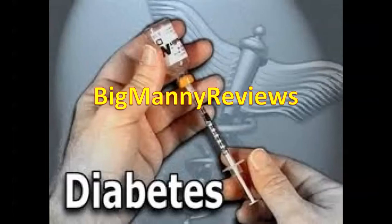Now, if the brain arteries get blocked, you become dopey. If the arteries in your eyes and the retina, which perceives vision, are affected, then you start losing your eyesight. The retina starts detaching from the back. The lens of the eye gets swollen. You get blurry vision, and you end up with cataracts.